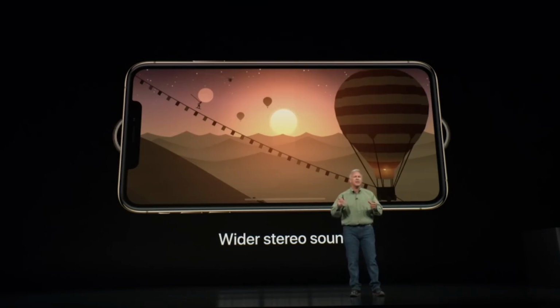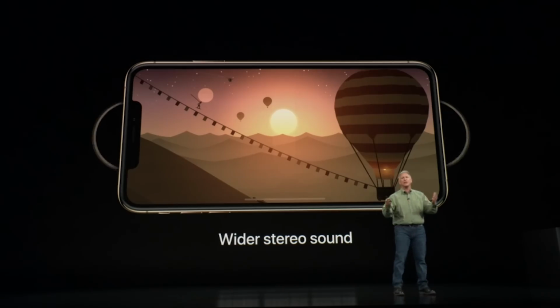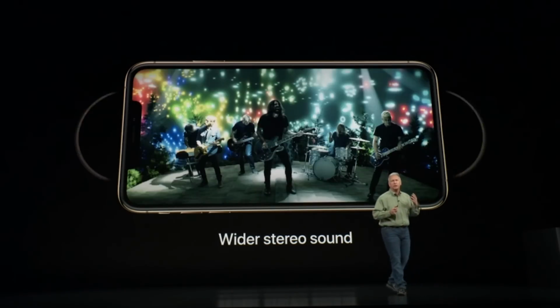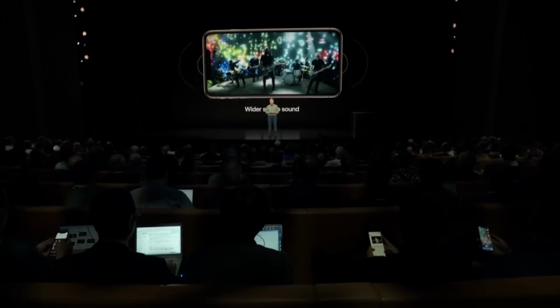And playing games like Alto's Odyssey, which previously told you to put on headphones, now you just want to listen through the speakers because of that beautiful wide stereo sound. Or of course, listening to music and watching music videos like the Foo Fighters sounds better than ever.